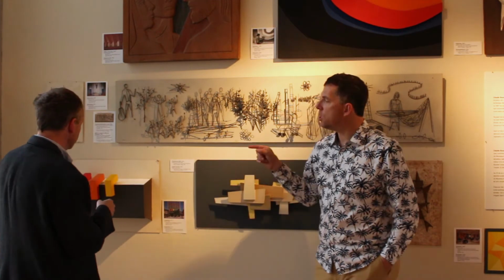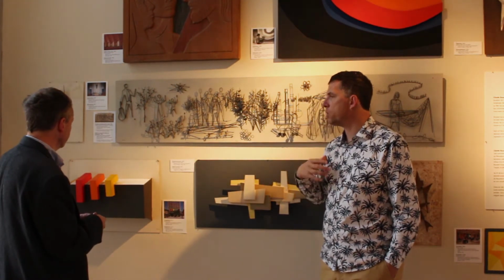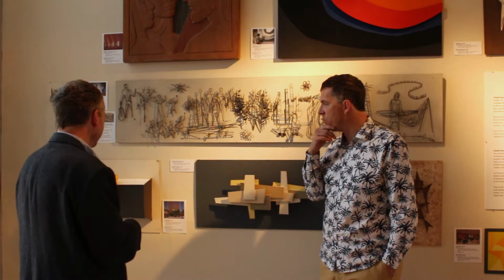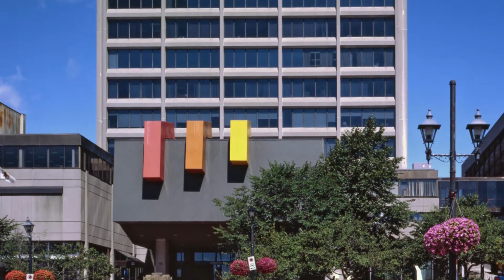John caused an enormous kerfuffle at the time because it was too abstract, it was too bold. And I think there may have been some resistance. You know, who's this Cajun guy coming in and telling us what to put on our city hall? But now it's become the symbol of St. John's City Hall. It's called Progression. It's just color, it's progression.